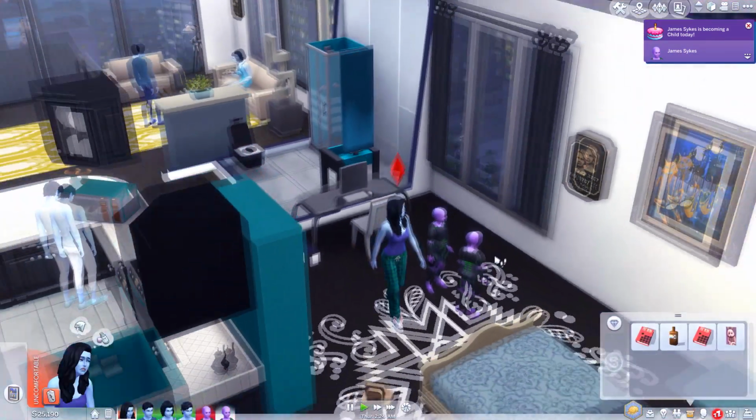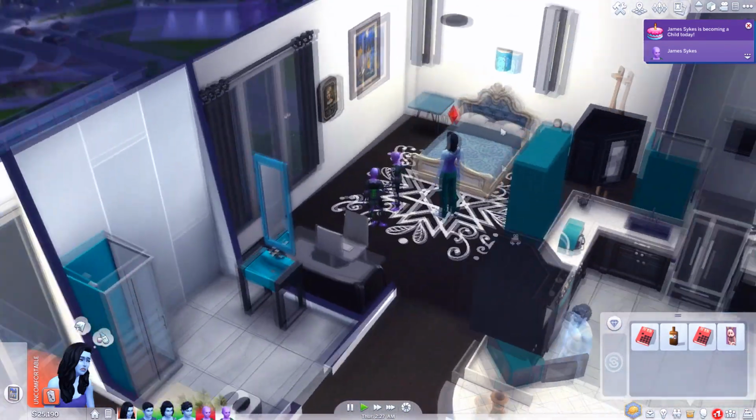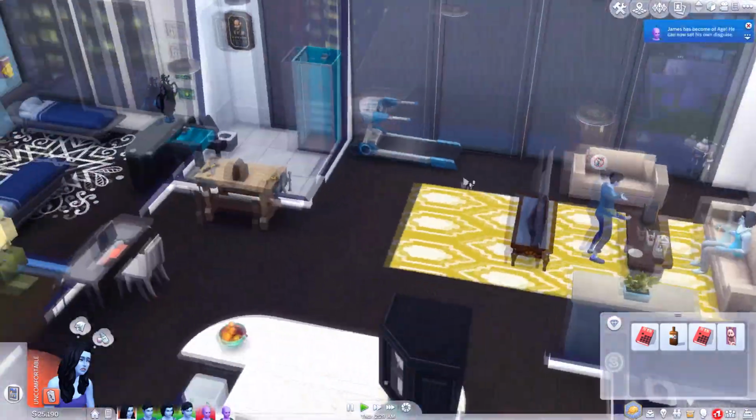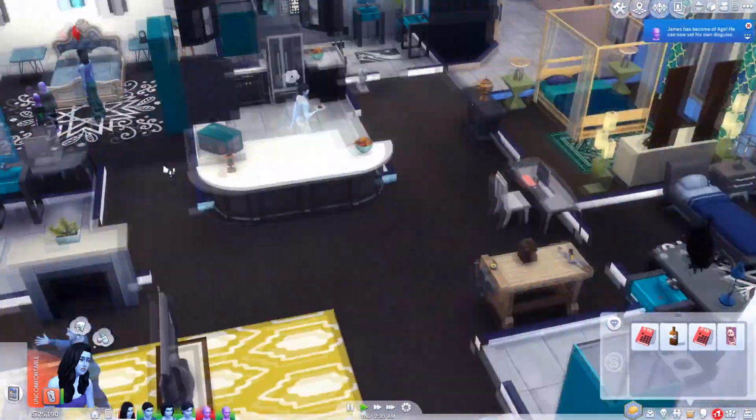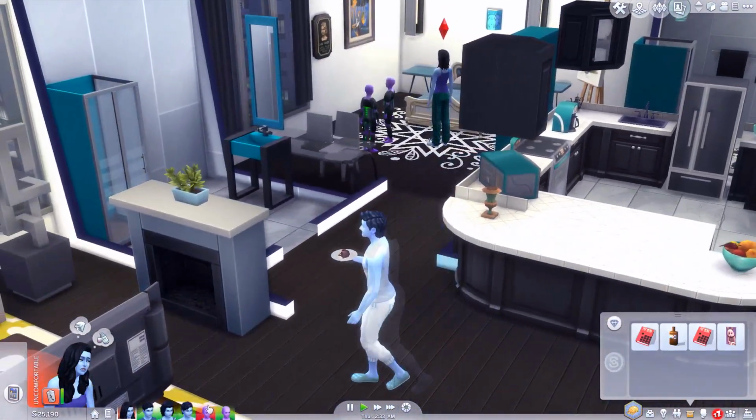Oh, dang it. Do we have enough beds? So we have one for Luna. We have 1, 2, 3, 4, 5, 6 people in the family. 2 beds there, 3 beds there, 2 beds there. So I think that we definitely have enough. Let's see if we can set up these boys' disguises.